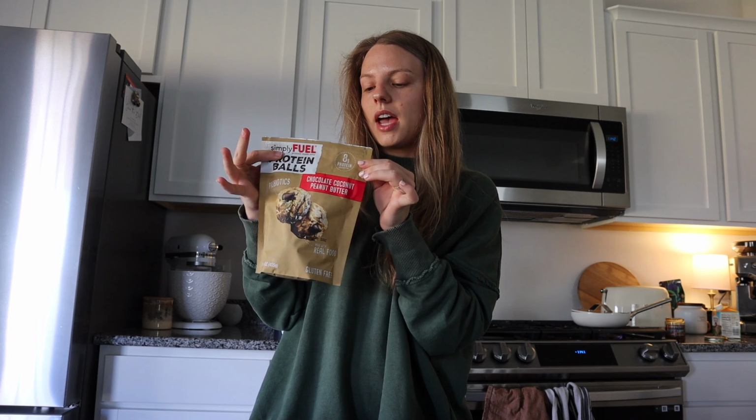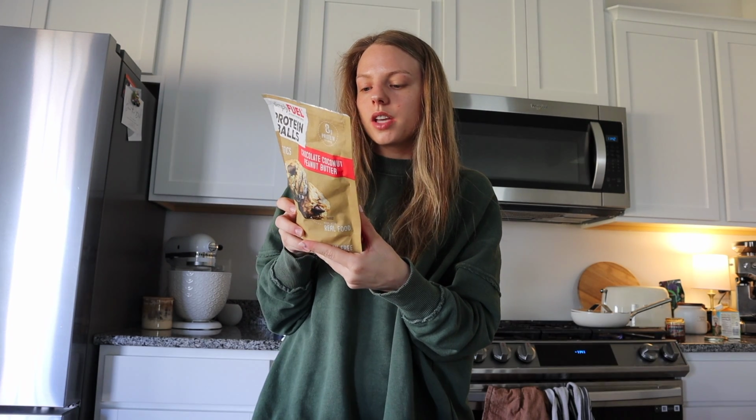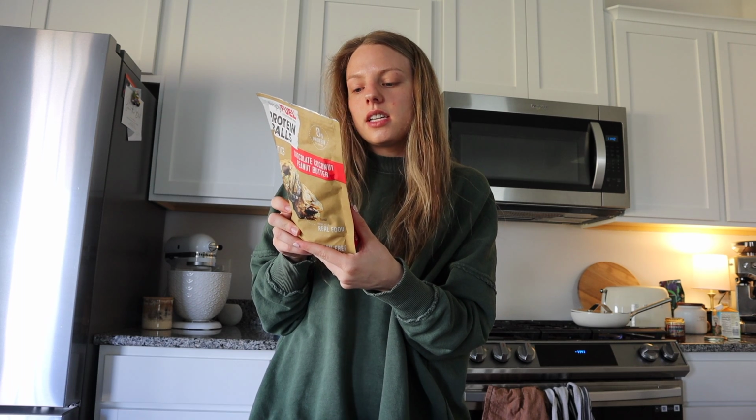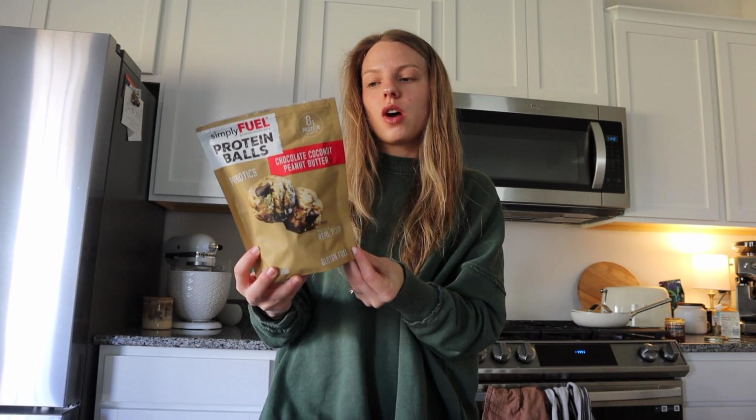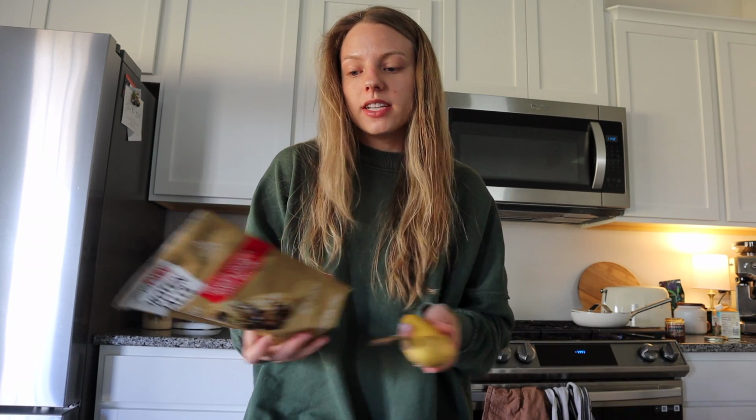With my eggs, I'm gonna have these Fuel protein balls. They're pretty good. I got them from Costco. Great ingredients. It does have cane sugar. Other than that, pretty good. So I'll probably have 2 of these and a banana and my eggs for breakfast. I've been trying to be better about eating breakfast. I'm not the best about it. I'm never really hungry first thing in the morning, but I know it's so good for your body and just for your hormone health and all the things.